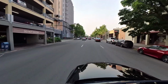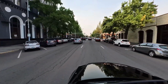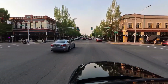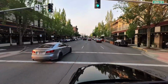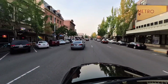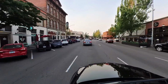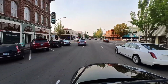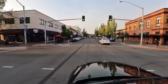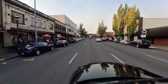But this area that we're driving in right now is really the heartbeat of downtown Salem. That gray building to the left is one of the oldest and tallest buildings in downtown Salem, and we're passing through a lot of the eateries that you're going to find in downtown Salem. We've got that angled parking, which is kind of a pain when you're reversing. And if you don't have a reversing camera, it can get a little bit hairy. Thankfully, I've got a reversing camera now.